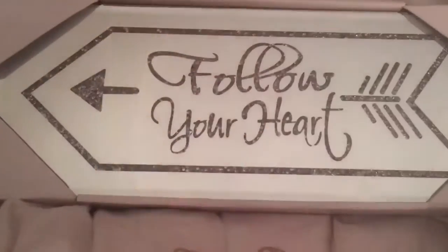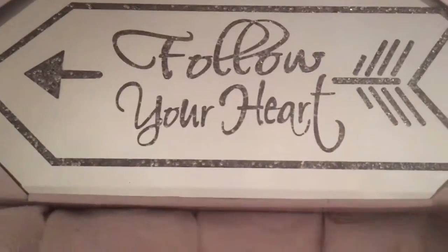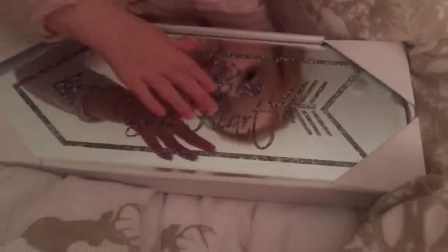Right, I'm going to show you a few bits we picked up from the garden centre we went to today. Not a lot, but oh my god, all of them are actually amazing, but it's not much. This sign, which actually lights up, and I'll show you it lit up when I have got it up. It's Follow Your Heart, and it's mirrored. It's a mirror on it, and lights up, so I thought that was amazing. And that was 7.99, so we got that.